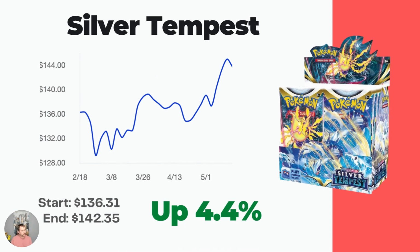Moving on to the last booster box of the Sword and Shield era, Silver Tempest, another one that's getting harder and harder to find already, and I don't even think it's 6 months old. Maybe it just crossed 6 months. It's not very old. Anyways, this one was at $136.31. Now it's at $142.35, which is a 4.4% increase.